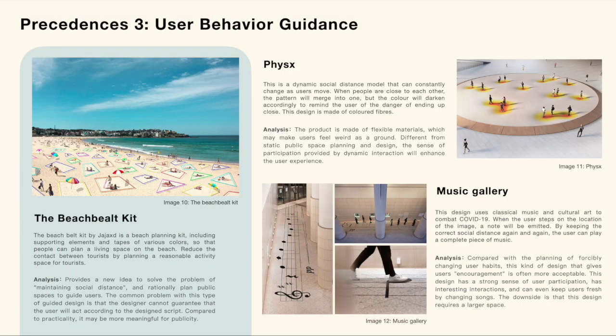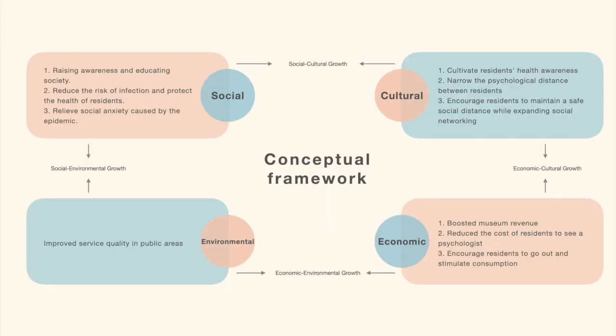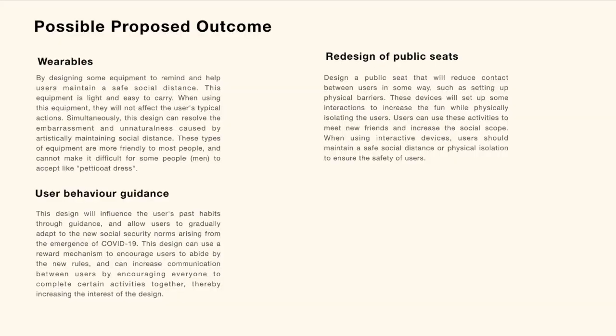The last part I call guiding user behaviors. The majority of those designs are interactive public facilities. When citizens play with this design, they will be educated that they should keep social distance with each other. But the form is very funny. Here is the personal, and here is the conceptual firework. Just like the precedents I found, I want to use 3 different ways to solve this problem.